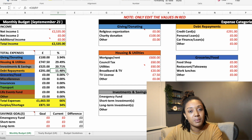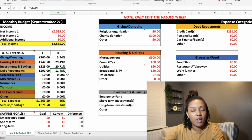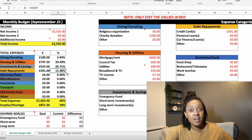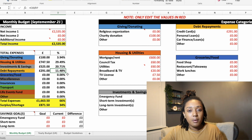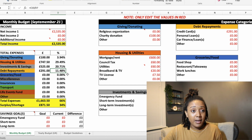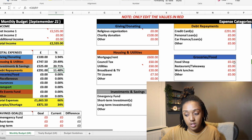That was really painful. That was £800 taken away from me spending it on something I enjoy or putting it into savings or investments. That was a lot of money going out every single month. But being aggressive meant that I was slashing that debt very, very quickly and getting through it very, very quickly. It was painful for that set amount of time, but it was worth it. So you have to just weigh up what's worth it for you.